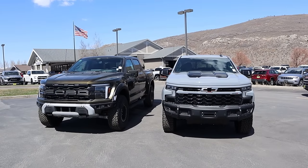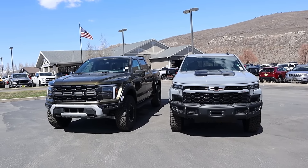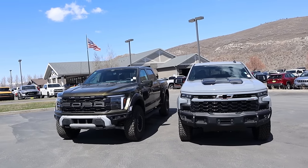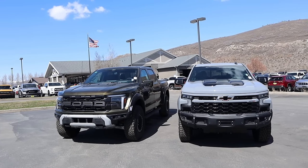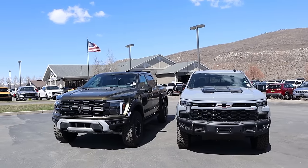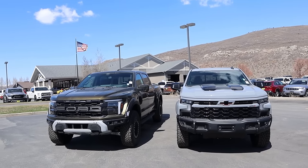When it comes to pricing, the Raptor stickers for about $93K, whereas the Silverado stickers for about $82K. Now, something to note, if you get a Raptor with a 35 package, most of them that I've been seeing at dealers are about $82,000. So basically, the entry-level Raptor is about the price you get for the fully loaded ZR2 Bison.